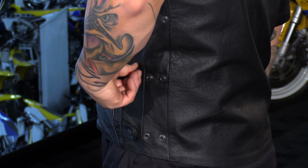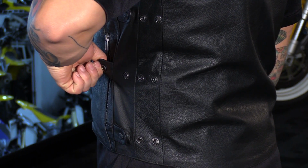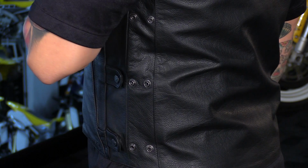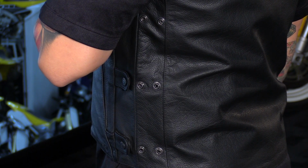We'll start off in the sides. Rather than a lace-up system or even Velcro, what we have here are snaps. So on each side of the vest, you have 3 adjustments for each of the 3 snaps. It makes it really nice and convenient if you decide to layer up on certain days. You can draw that fabric in or you can let it out. So that's going to come in handy.